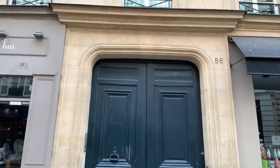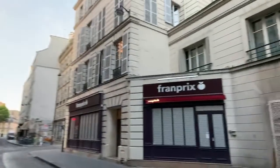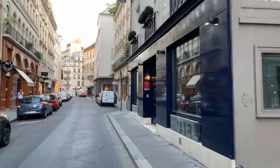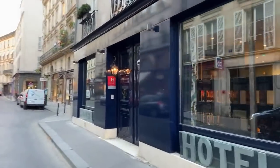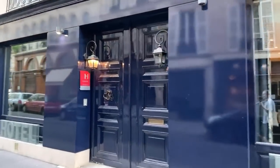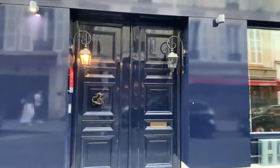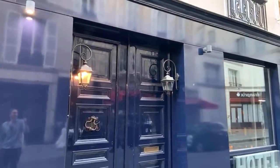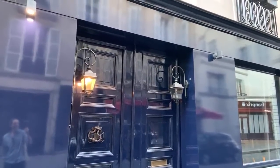Franprix. Who's getting excited about the Franprix? Who was that? That's just the local supermarket. Okay, let's get on towards some of these 10s. But this little street is so charming, and there's a couple of good ones coming up, like this with the lamppost. That's the word. Okay, Jane's in the room. Excellent.